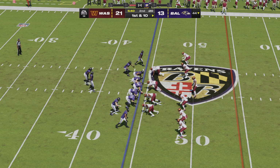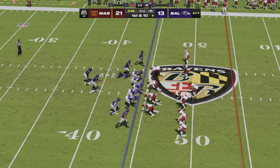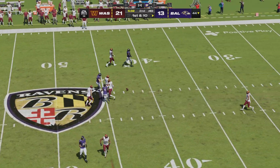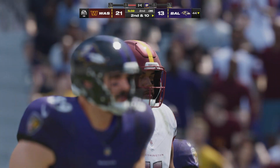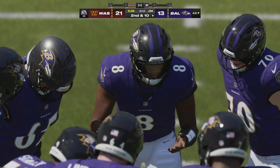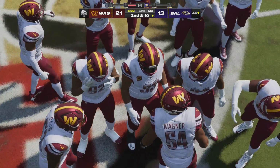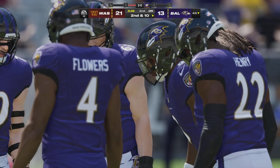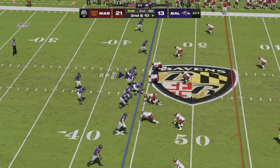A solid run by Derrick Henry, and here's another first and 10. Now it's Jackson. Throwing over the middle, and it's incomplete. Yes, sir. How about an attaboy there on first down? Got his hand in and knocked it away. So now second and 10 after the incompletion on first down.